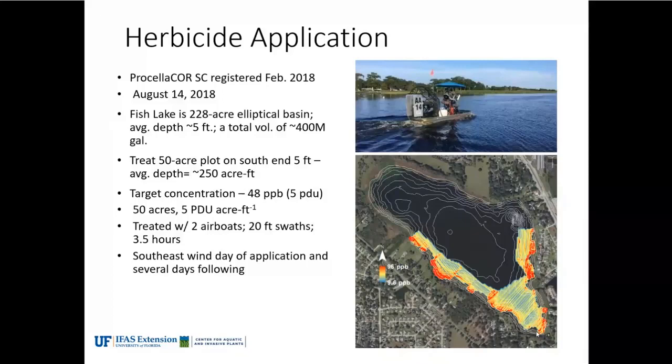And again, 50 acres with an average depth of 5 feet, so 5 PDUs per acre foot. This was treated with 2 airboats with trailing hoses, delivering herbicide at the surface on 20-foot swaths, and accomplished in about 3.5 hours, getting kind of detailed in the operation.